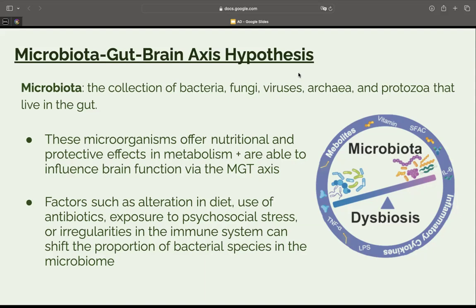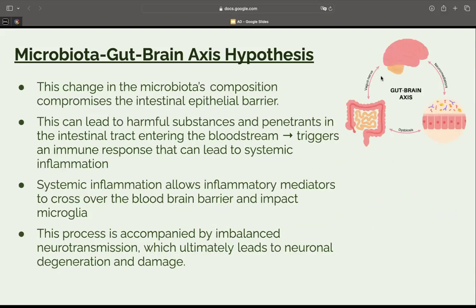However, certain factors such as alteration in diet, use of antibiotics, prolonged exposure to psychosocial stress, or irregularities in the immune system can shift the proportion of bacterial species in the microbiome, leading it into dysbiosis, potentially a state of imbalance. And when that happens, this change in the composition compromises the intestinal epithelial barrier, which can lead to harmful substances and pathogens in the intestinal tract entering the bloodstream.